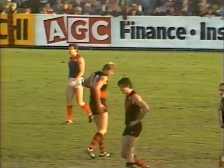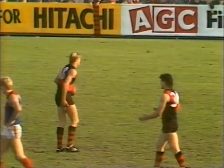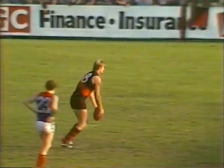And the Bombers are moving on from where they left off in the second quarter, a quarter in which, in fact, they kicked 9 goals. Well, they're certainly playing with confidence now. Van der Haar only 40 metres out, wouldn't be any more.